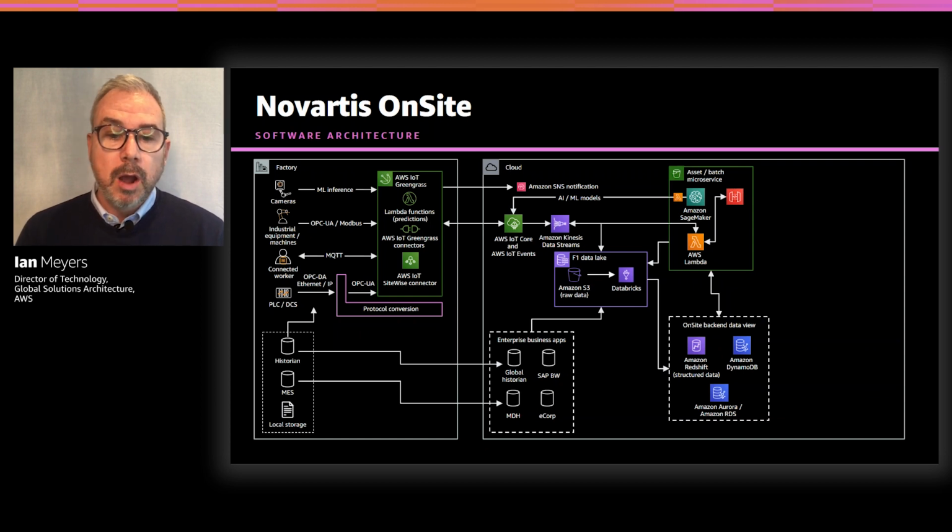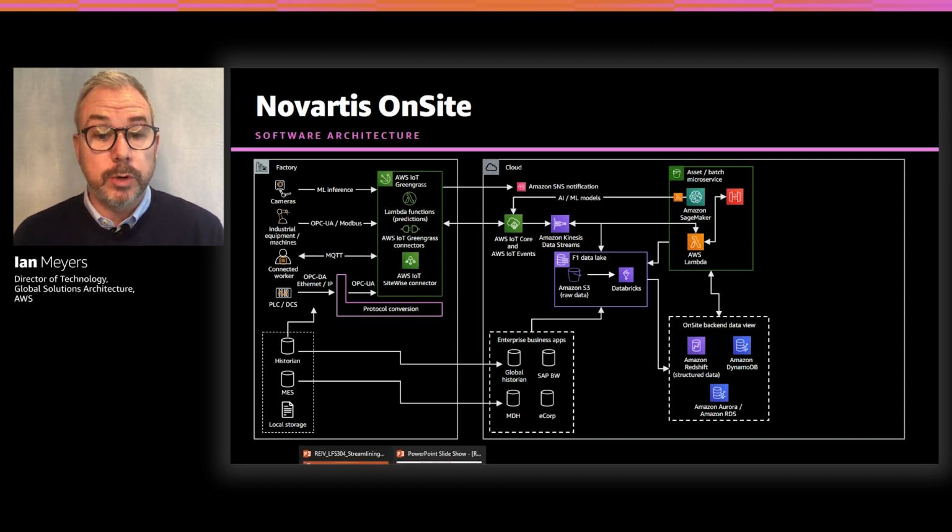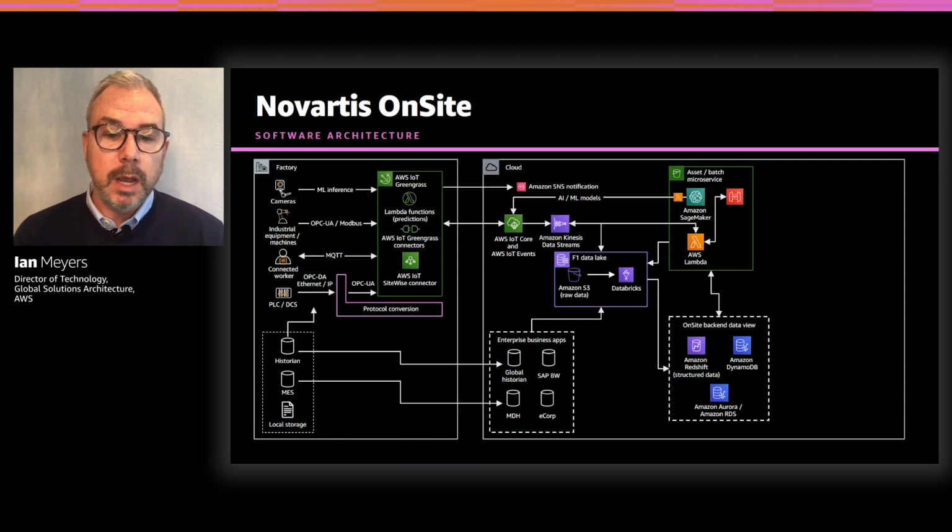On the front end, we built a series of asset or batch-based microservices that link back to the asset that's being produced, which might be in the form of a line or a specific unit made up of multiple sensors. And we use Lambda to control how we work with the backend data store. Lambda is a fully managed serverless compute engine. And that's where our business logic sits about what Onsite does, what views of the data it can surface through Amazon API Gateway.